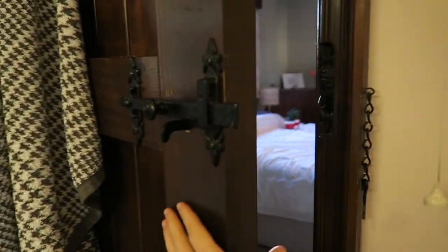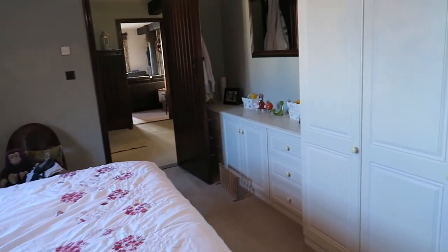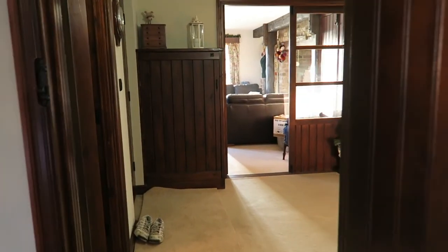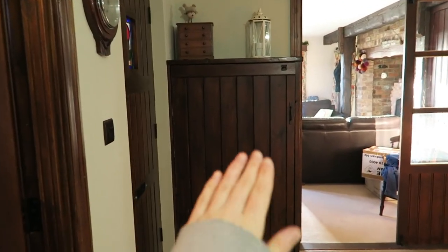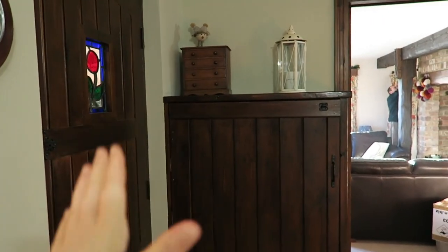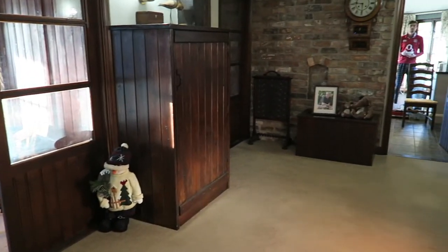Right, I'll just show them the hallway properly. And this one, so coming out of Mum's bedroom, back into the hallway. This is what it looks like. So here's the door on the left, if you can remember. And then there's like a random cupboard thing here. Not entirely sure what that is. There's the living room, but we'll show you that in a minute.